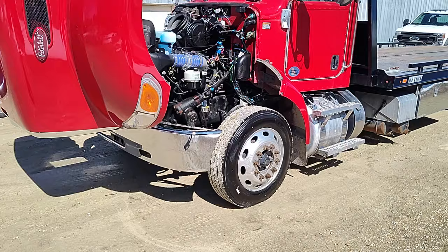Here's our 2021 Peterbilt 337 Rollback Tow Truck Flatbed. First off, before I forget, my tape measure on the back here. I have the tape measure measured out. We're 22 feet, 3.5 inches to here. But the overall bed length is 24 feet to the front of the bed.